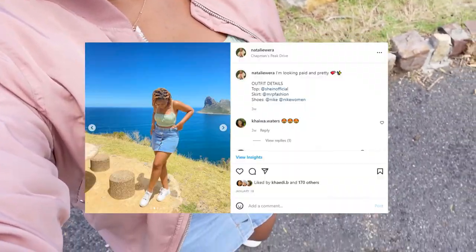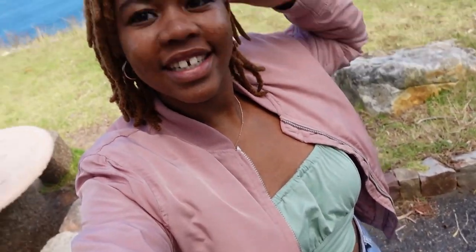It's so pretty here. This is my OOTD, super cute. I've been trying to serve looks this entire holiday. It has not been easy, child, but somebody had to do it. Those are the vibes. We're just here taking in the beautiful views. It's a bit windy up here, a bit chilly, but otherwise it is so stunning. So we're gonna take some photos, of course, and then continue the drive.